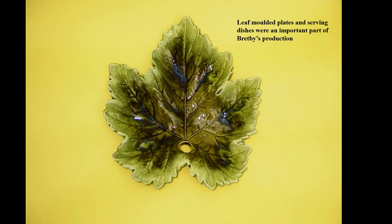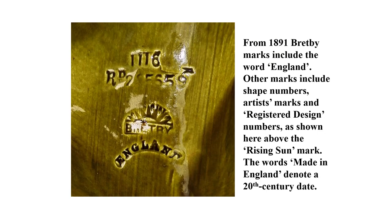Underneath this leaf moulded plate can be found a very interesting series of marks. From 1891, Bretby marks include, as we've said, the word England, but on this example, other marks include shape numbers, artist marks, and registered design numbers, as shown here above the rising sun mark.